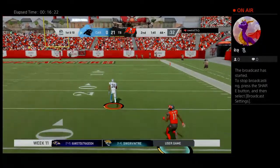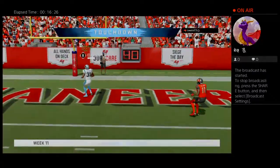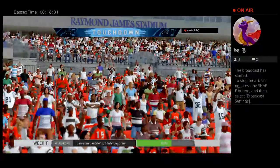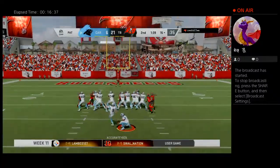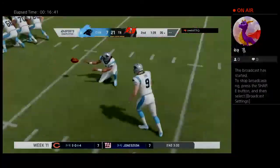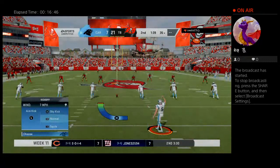Picked off at the 48, past the 20, 10, and he will bring this one back. It's a pick-6 for a Panther touchdown. Graham Gano on for the extra point. It's up, it's good, and that'll cut the lead to 21-7. Buccaneers 21, Panthers 7.